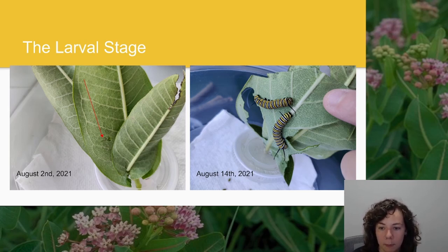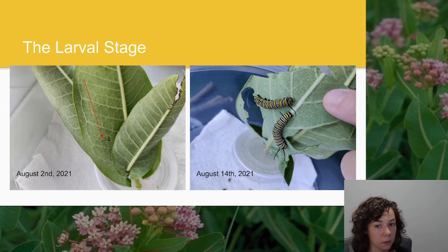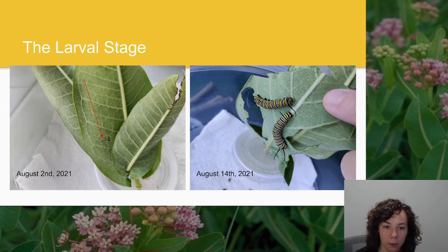Monarch caterpillars will eat, on a standard size milkweed plant, about 20 to 30 leaves when they're in their larval stage. So this is, as I mentioned before, usually the entire plant from the top to the roots. They'll wipe out an entire milkweed plant in their larval stage. And in order to actually consume all of these 20 to 30 leaves, they don't sleep or rest at all when they're caterpillars. All they do for their 10 to 14 days in this stage is eat as much milkweed as they can.